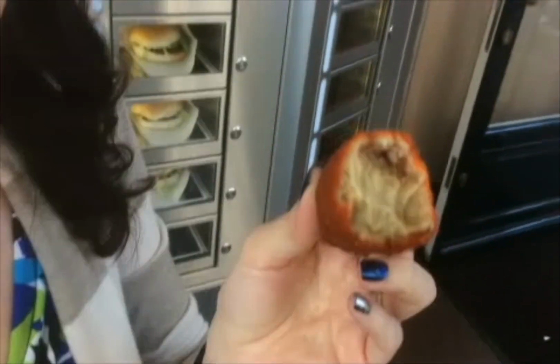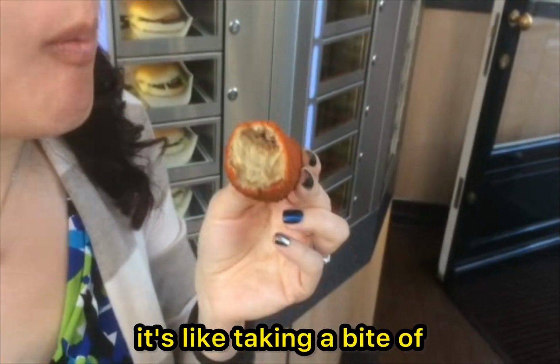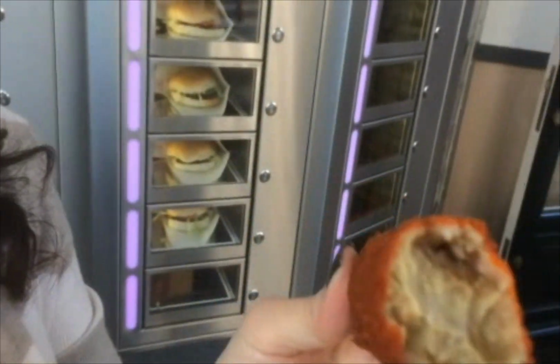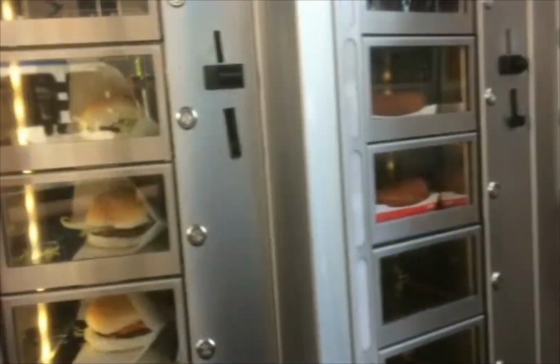What's in the middle? How is it? It's a cookie. What's in the middle? Cookie, a bite of canned soup. Oh, really? Yeah, fried canned soup. It's not bad. It's actually pretty good. What else is there?